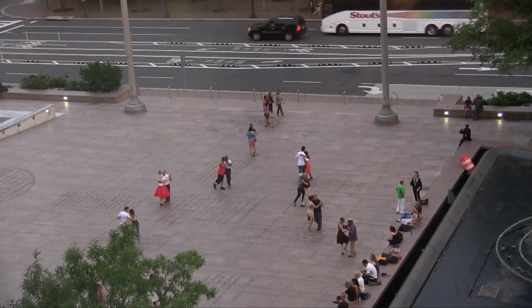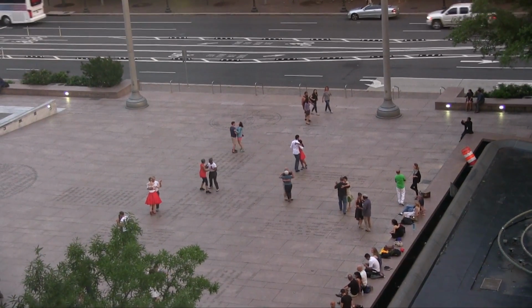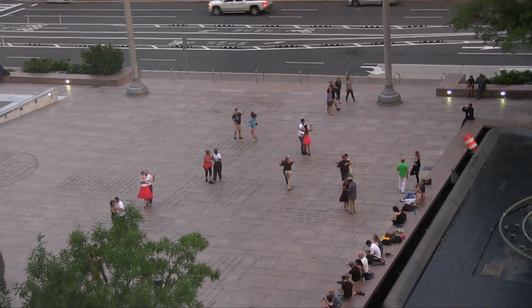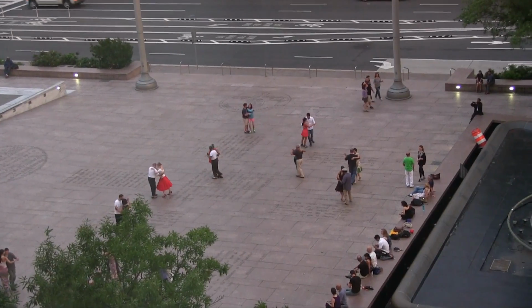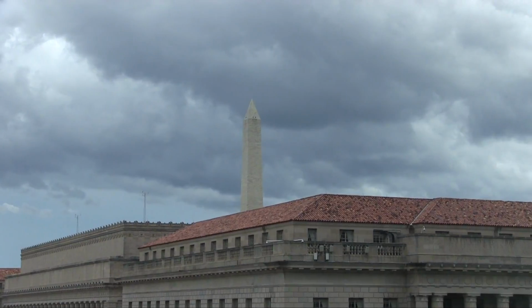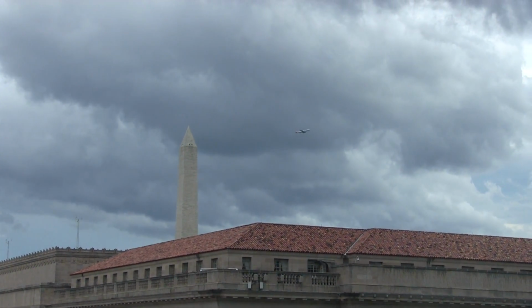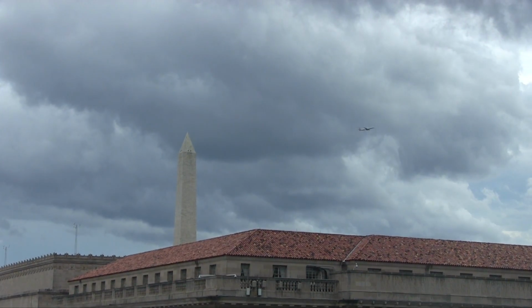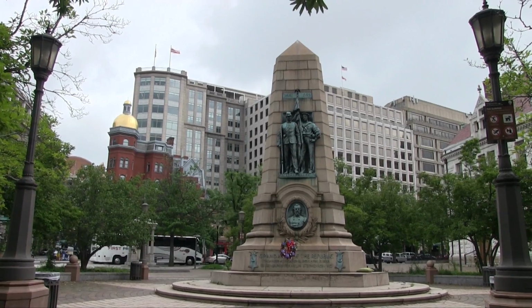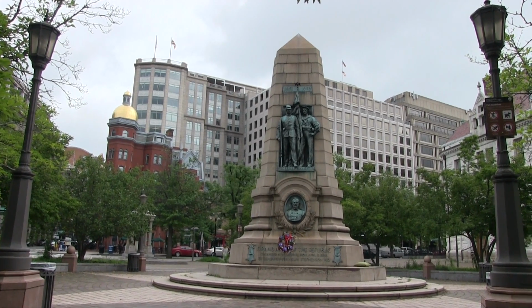This was the view from our window one Sunday evening, ballroom dancing on Freedom Plaza. From the same window, the top of the Washington Monument, and a plane taking off from Ronald Reagan Airport. Not far from our hotel is this monument to the Grand Army of the Republic.